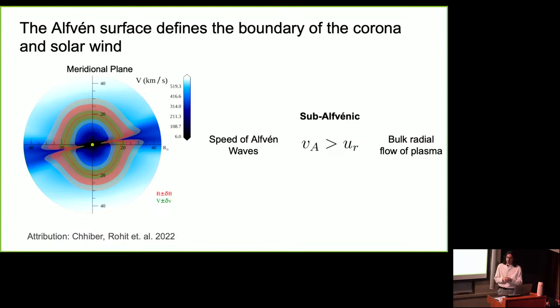And so what we mean by this is that once we pass this Alfvén surface, we get into something called the sub-Alfvénic region. And the sub-Alfvénic region is where the speed of Alfvén waves, such as the ion cyclotron waves that we're interested in, are greater than the bulk radial flow of the plasma that's being flown outwards from the sun. And so when the speed of these waves is faster than that flow, then backward propagating waves are able to make it back towards the sun and can get more of these dynamic interactions from the waves.